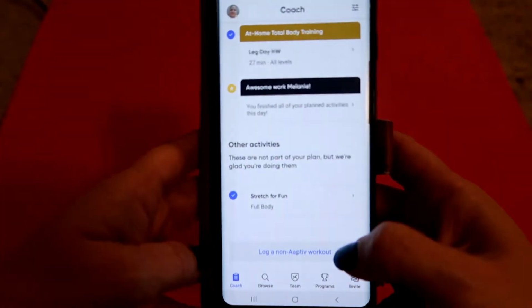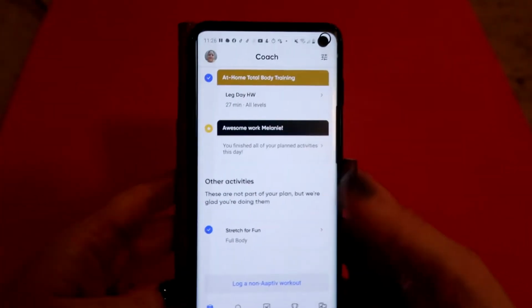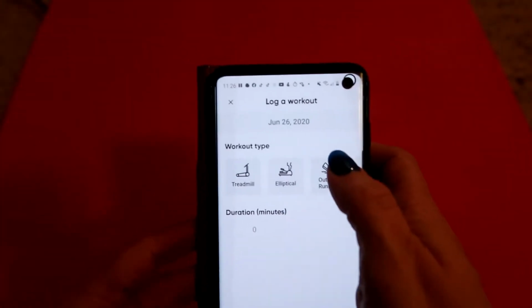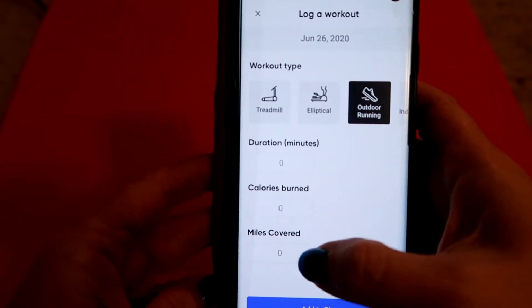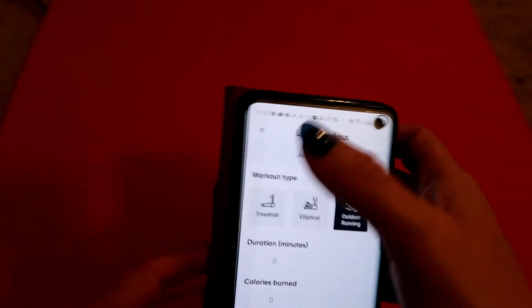You can log something that's not already in there. So I would go over here to outdoor running, put how long, the calories burned, miles covered, and add it to my plan.